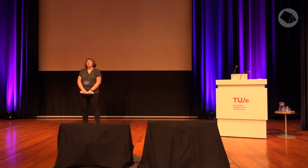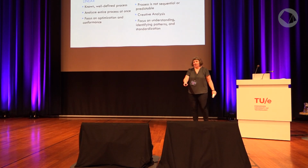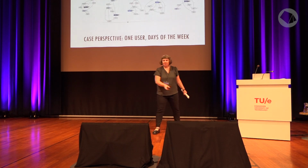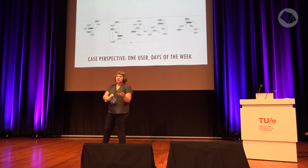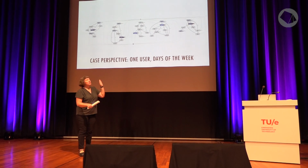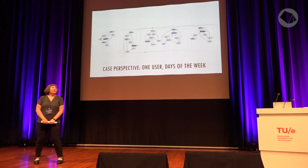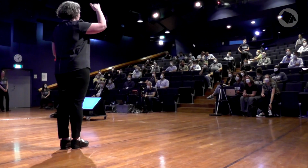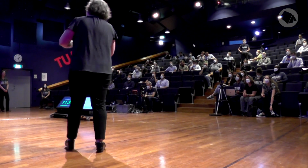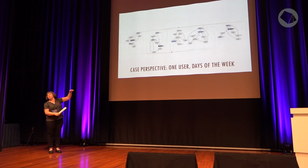Sure. If you can go back to the slide. Let me see if I can get back there. Yeah. This one. So in this one, this is for one user that we're looking at for multiple days of the week. And I think when you will see the pattern is when you're comparing multiple users looking at the days of the week. So you would have this view, and you'd be looking at this view for multiple users. Okay. If that makes sense.